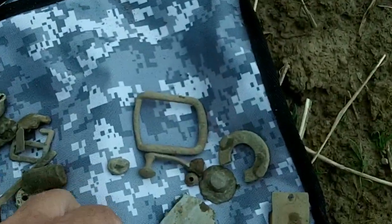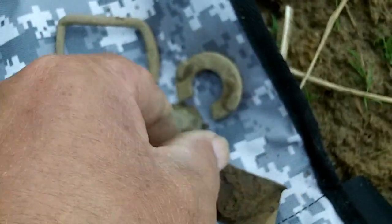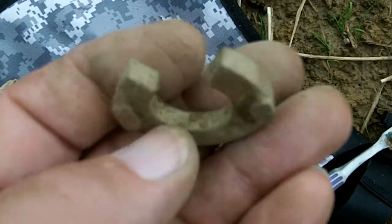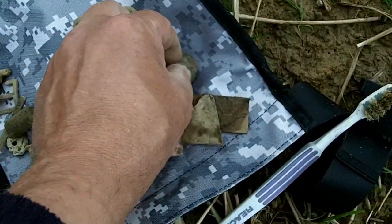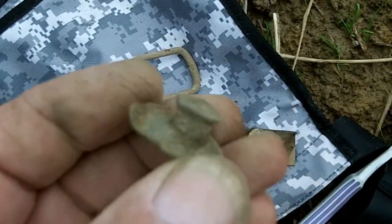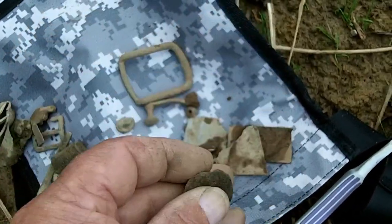Right. Nothing but scrap there. Bits of scrap. I'm not sure what that is. Piece of rubbish. Not sure what that is really. Two little fixing points there, I think. Obviously broken off something. No idea. That I thought was a coin, but it turned out to be, I don't know, probably a pot mend or something like that, or a rivet. No idea. A little bit disappointing really. Thought it was a coin, my first coin, but no. Never mind.